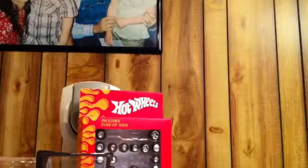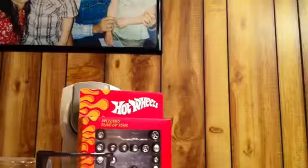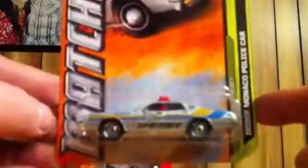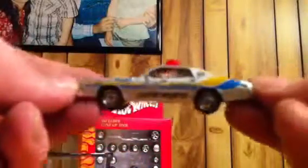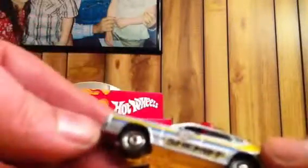Now this other one ain't real special. But I know Dreadnought's gonna like this one. Check that out. Little Matchbox police car. See that? Yeah, you can't have all these hot rods out without some law making sure they're not doing anything they're not supposed to be doing. You know, like smoking the tires and racing up and down the main stretch.